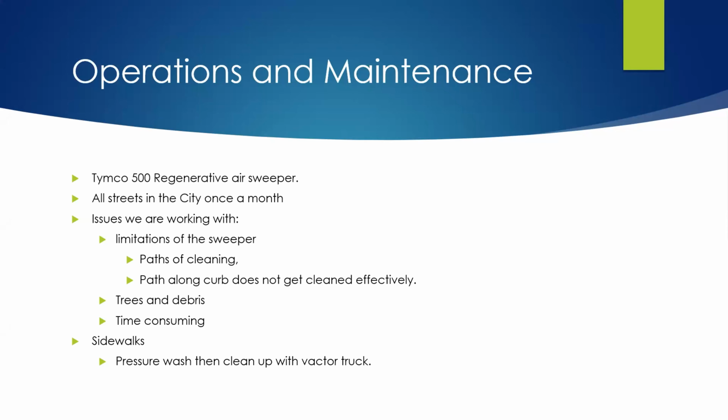So it's a pretty fair amount of sweeping that we do in general, so it works out pretty well. Limitations of the sweeper though for these pervious or porous pavements would be that they have certain paths that clean better than others, where the suction devices are, and then it doesn't clean along the curb. So that is really the biggest reason we are determining whether to go with traffic curb or standard curb and gutter, to try to figure out how to keep that area clean and how to manage that area.